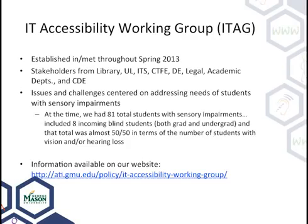We may not find out about issues, or the issues aren't necessarily around technology. And so for that reason, our group was centered on how do we address the needs of students with sensory impairments. At the time, we had 81 total students with sensory impairments. That's students with vision and hearing loss and/or hearing loss. And we had just had 8 incoming blind students, which really made things really challenging for us.